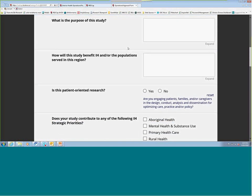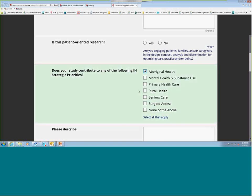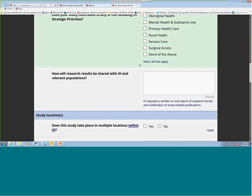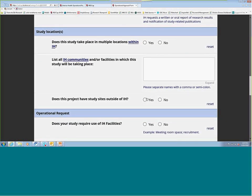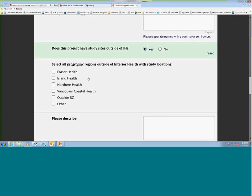So the information being requested is the same as what is currently requested in the paper form. We have simplified a couple of things, and if one response indicates that a later response is not relevant, you won't be asked that, which is quite helpful. In terms of study location, this is actually to help us map the research taking place within Interior Health. So we ask questions relating to the study location, and also ask about geographic sites outside IH. To click here, it's not necessarily that we're asking about other jurisdictions, because there are other non-geographic jurisdictions or organizations that the study might be affiliated with, but this is focused on the geographic aspect.